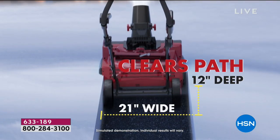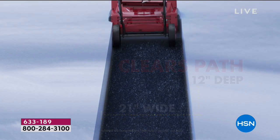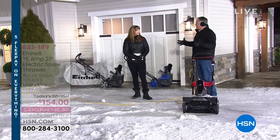You get the cover as well. That's the other thing people are asking. I mean, can I store it outdoors? You can store it outdoors. We give you the cover. Right. You can cinch it down. It has a bungee cord strap on it so it's not going to blow away.